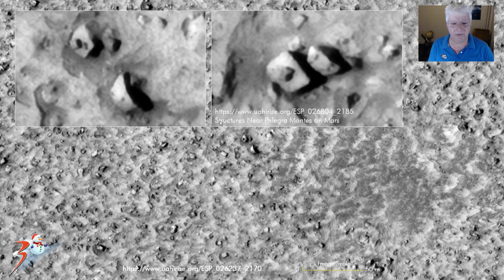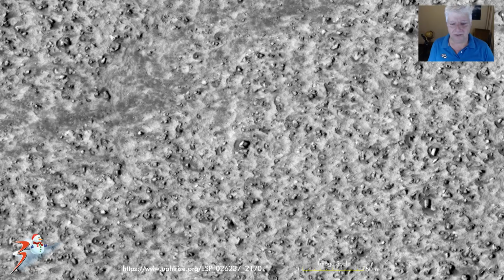Here's one from a high-rise photograph, ESP 026804 2185, in my video called Structures near Falegra Montes on Mars. So it's strange, but you find these two items together in a lot of these photographs.